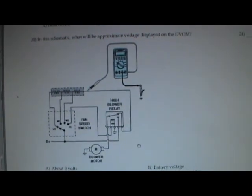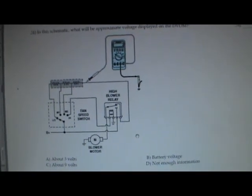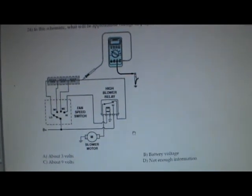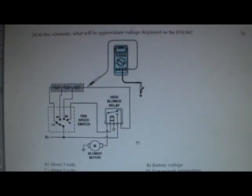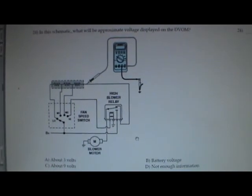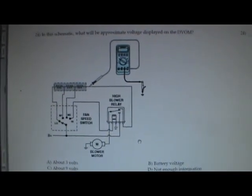All right, let me ask you this: look at your blower relay. It's going to be battery voltage because it hasn't gone through the resistor yet. Now, if you turn that relay on, when you're on high, how much resistance is in these resistors? Well, if you've got 3 of them, how much do you think they might have apiece?